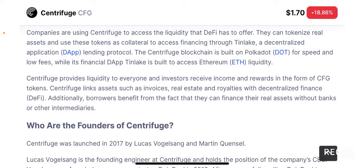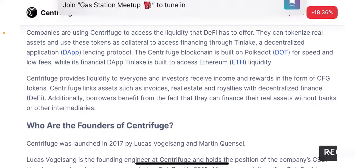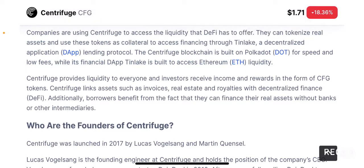Companies are using Centrifuge to access the liquidity that DeFi has to offer. So again, when it comes to liquidity, DeFi's liquidity and total value locked is increasing at an exponential rate on a day-by-day basis. And instead of letting this liquidity be stagnant, real enterprises in the real world can tap into this liquidity and take advantage of the funds for their own benefit, while at the same time growing the DeFi ecosystem even further, right? And that's exactly what Centrifuge is trying to do.